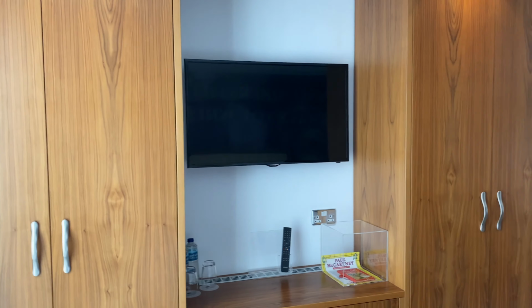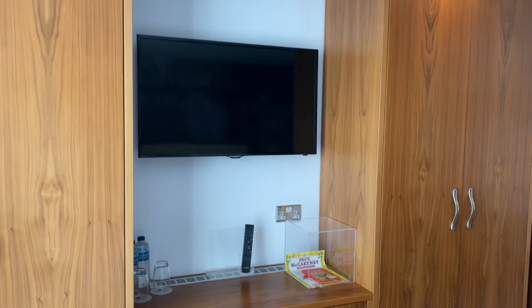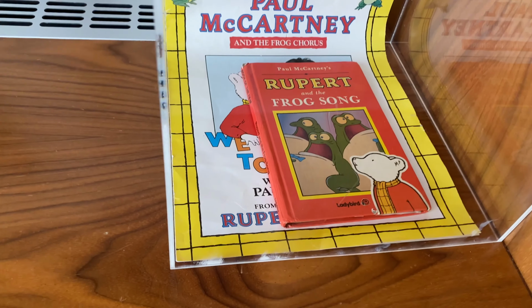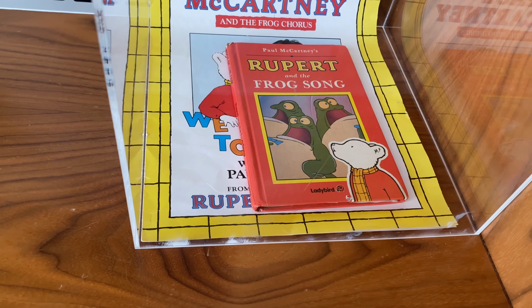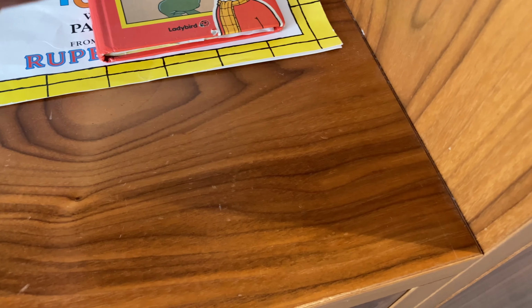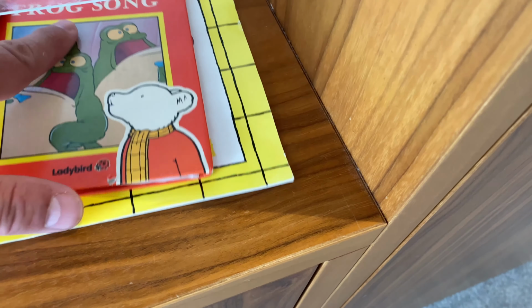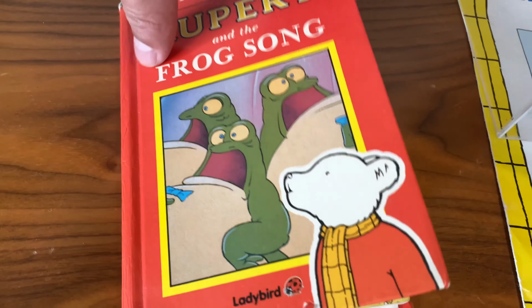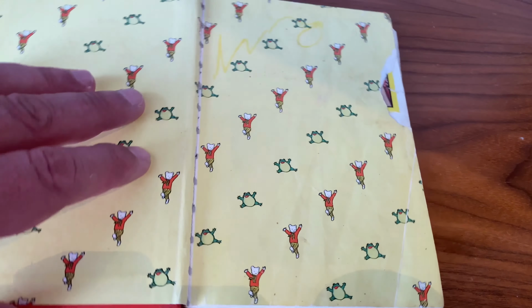In front of us, we have a TV. Below the TV is something far more interesting. We have a Paul McCartney, Rupert and the Frog Song book. I'm not sure what it's doing in this box. It doesn't appear to be telling you you can't touch it. With one hand, I will try and treat it with as much respect as I can.